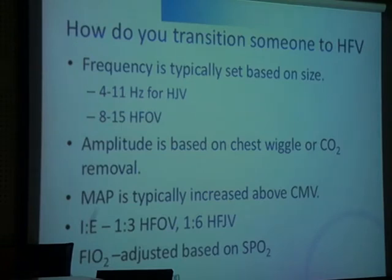And for the most part, it seems so subjective to me, but most clinicians can actually nail it almost all the time. And so mean air pressure is typically increased above conventional ventilation. Depends on what your strategy is. So if you have PIE or some air leak syndrome, you're going to try to get really close to that conventional ventilation mean air pressure. If you have RDS and severe lung disease, you may actually climb as much as 2 to 4 in the beginning, maybe even higher once the patient goes on.